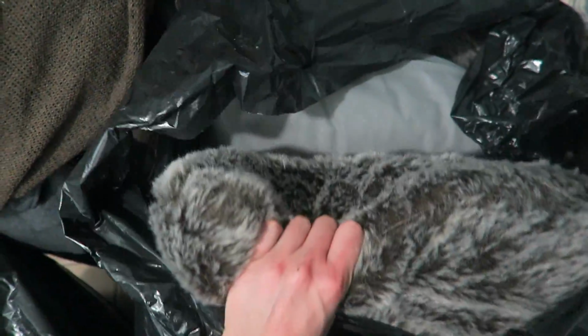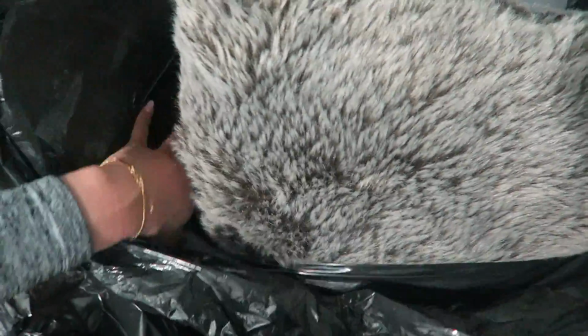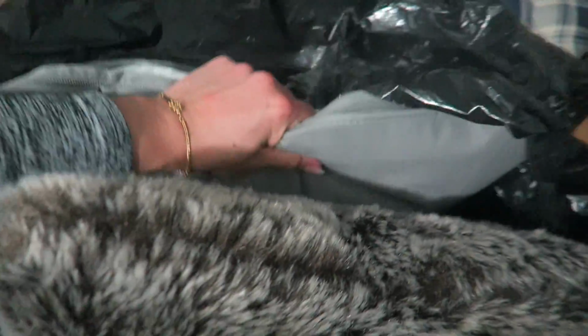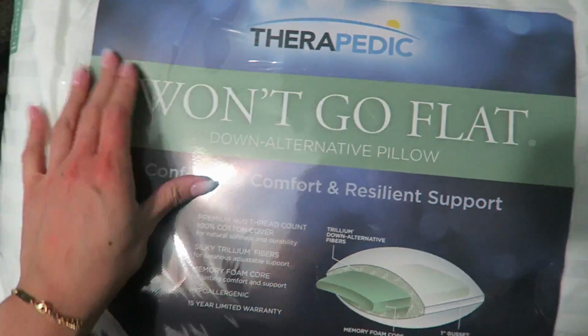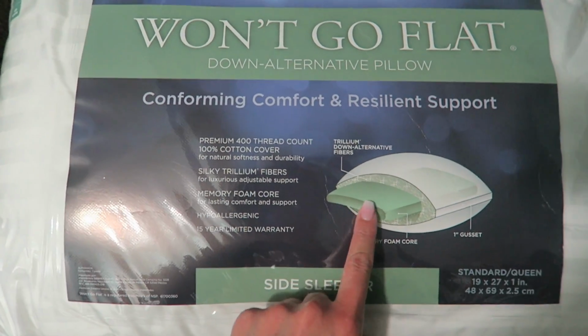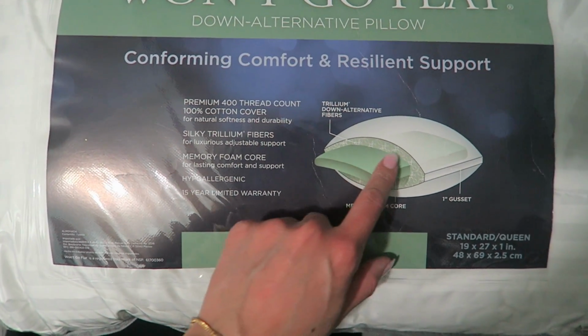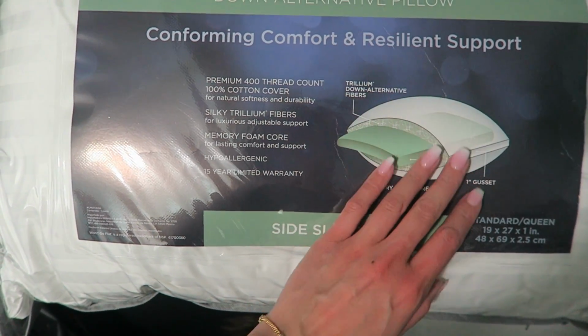And then in here I have all my throw pillows. Like I said, I don't need to pack these in any way. It's just easier to put them in bags. So I have my throw pillows, and then I also have my new bed pillows. I just got these pillows from Bed Bath & Beyond, and these are honestly the comfiest pillows that I've ever put my head on. It's therapeutic, and it has a memory foam in the middle of the pillow, and then it has the pillow stuff on the outside.